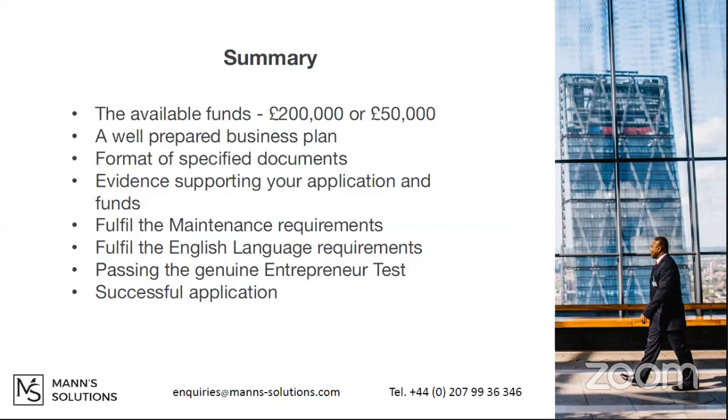And of course, the genuine entrepreneur test sounds very simple, but from previous experience and from feedback that we've had from our other clients, it can be quite daunting. That's why it's so important for you to be very well prepared. Although there are some very simple and obvious questions, the caseworker from the Home Office department who interviews you might have some set questions for you. You could be thrown some other questions that might not seem relevant to the business plan or to the visa application itself, but it's important that you understand your own circumstances fully and your business's circumstances fully.